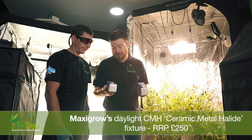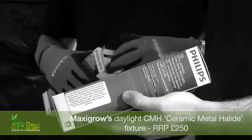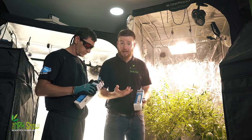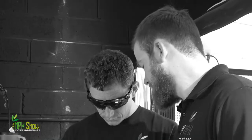Now, when you're in veg, it's good to use a daylight bulb. That's the daylight bulb, with a little bit more blue in it. But when you come to flowering, the bulb you want has more red, and it's going to help really push out the most amount of weight when you're flowering.